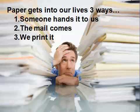Now, before we can go paperless, we really need to understand how paper gets into our office and how it gets into our hands, because our whole idea is to stop touching paper entirely.